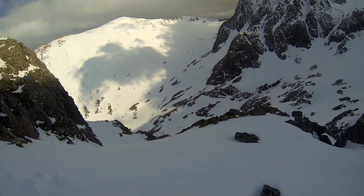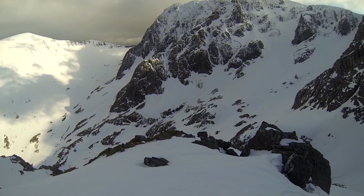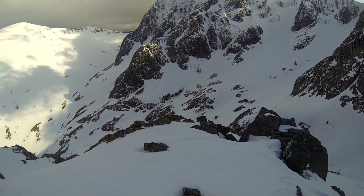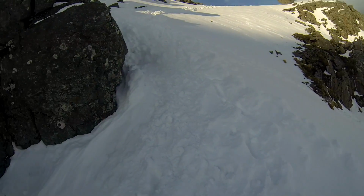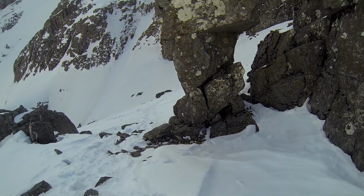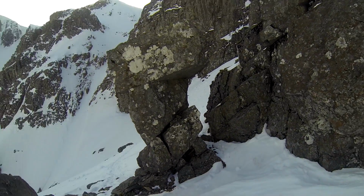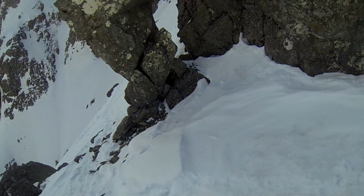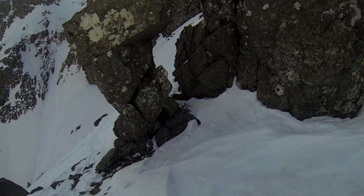Carn Dearg there, going round the corner. There's your Tower Ridge, Observatory Ridge. And I'll press on. But there's a top block. God knows how it actually stays like that. Came up here maybe seven years ago, it was like that, so I wouldn't particularly trust it, but you've got to walk under it, unfortunately.